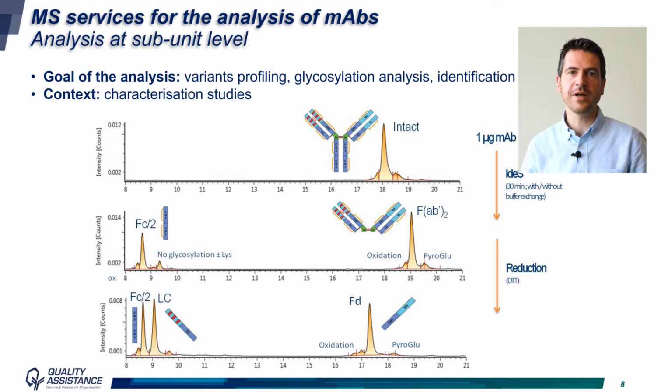With such molecular masses, very high mass accuracy can be obtained, and with the right choice of LC column and mobile phases, a nice chromatographic resolution between variants, such as oxidized species or lysine clipping, can be obtained, which allows for an accurate quantification based on the UV spectrum.